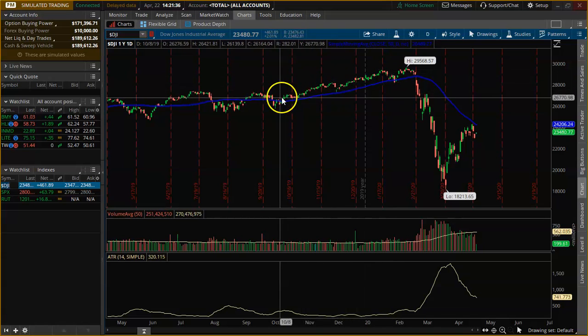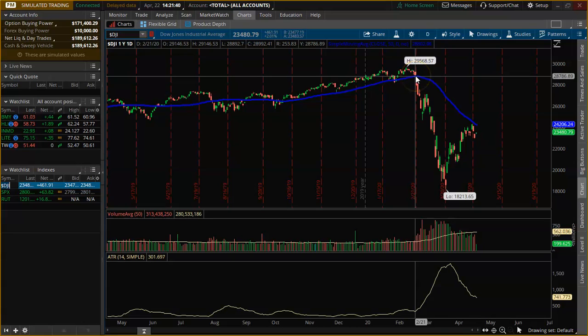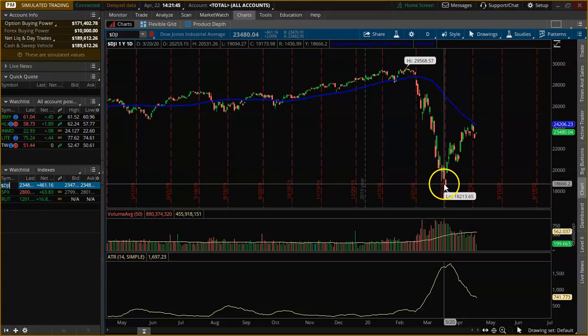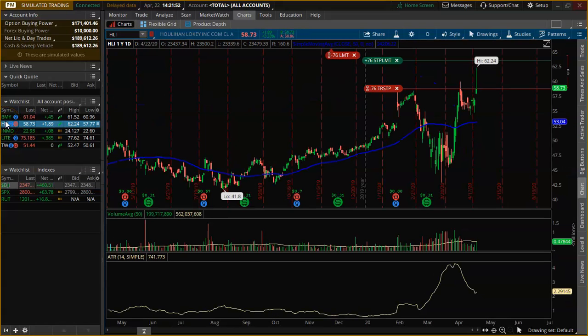See how it was going along right there? Good, good, good. Going up. Good, good, good. Then all of a sudden, it started coming down hard. We don't want to be in for all this. We would have lost a lot of money right there. Let's see. I'll come back to this one.